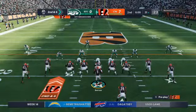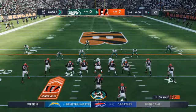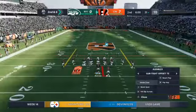In fact, the run got 4. Now they deal with a 2nd and 6.